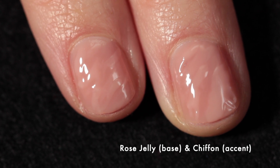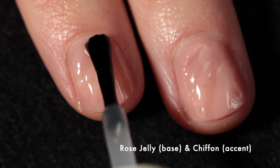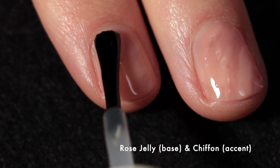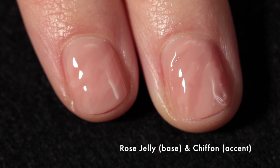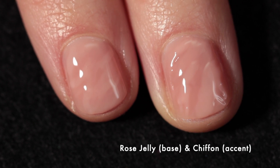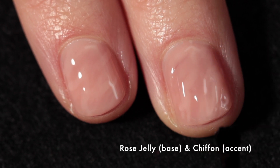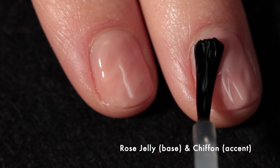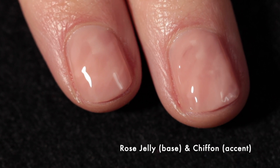And of course, you will want to seal this with top coat. So I'm using the Cirque Colors top coat, and depending on how thick you apply your top coat, you might need 2 coats to smooth out those sort of chiffon accent veins, whatever we're calling them.